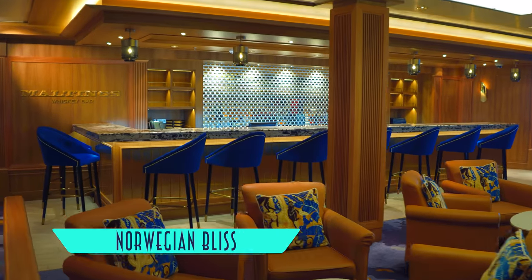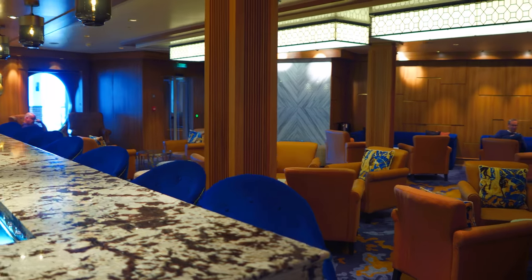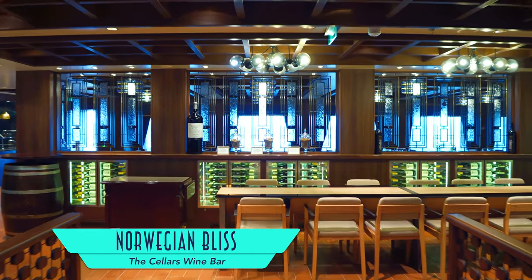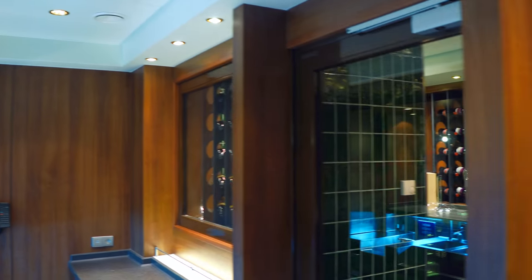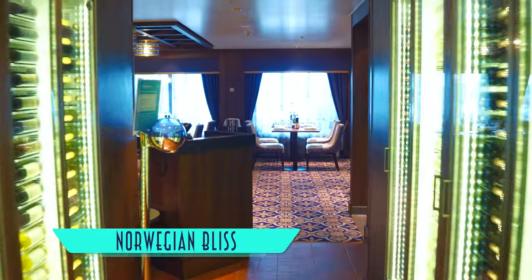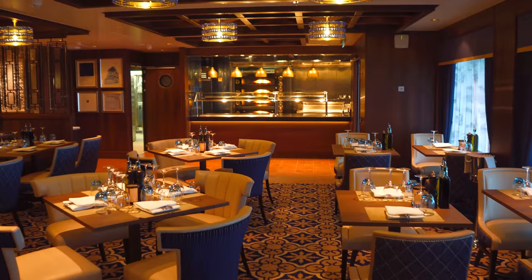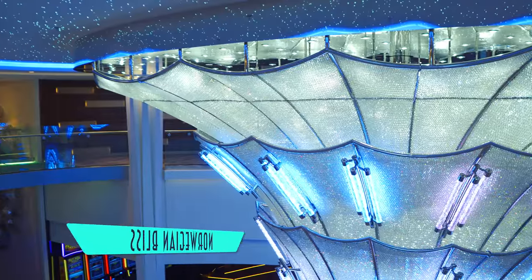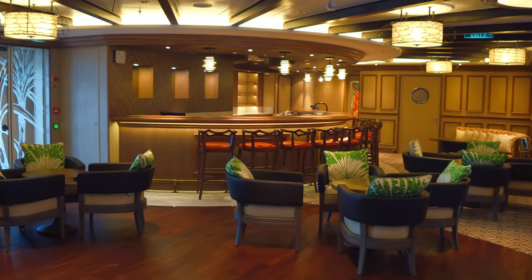Drinks also continue at the Maltings Whiskey Bar. Yet another example of the ship's masterful interior design. As is the Cellar's Wine Bar, to enjoy and learn about Michael Mondavi family vintages. Next door to which is La Cucina. Another specialty restaurant for Italian cuisine. Also off from the secondary atrium is the Sugarcane Mojito Bar, for partaking in another beverage style.